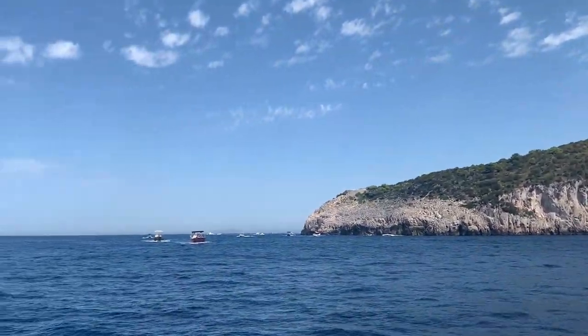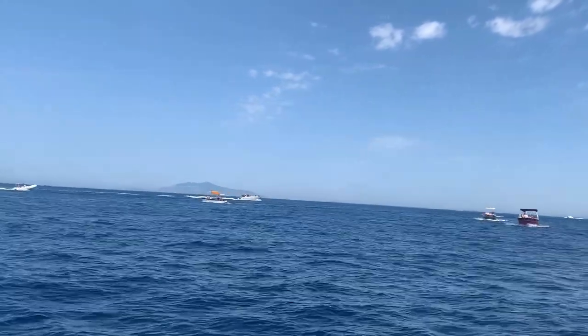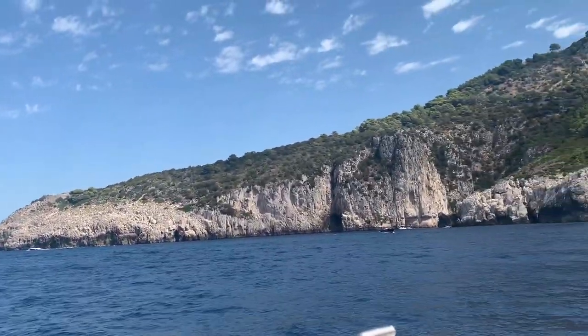On the left side you can see Ischia Island. And in front of us there are forts of the Second World War.